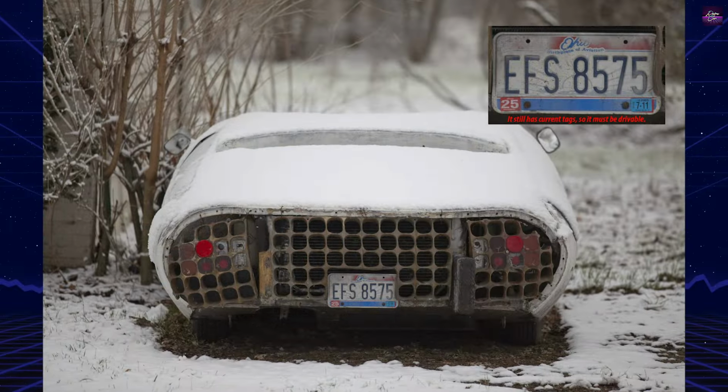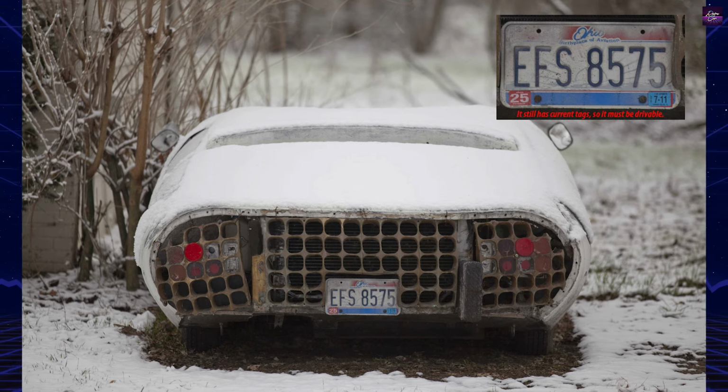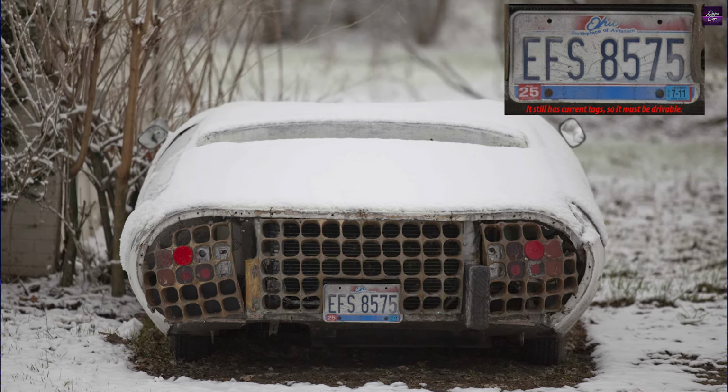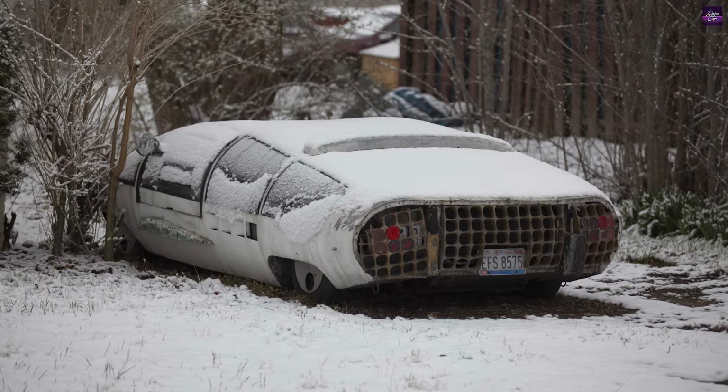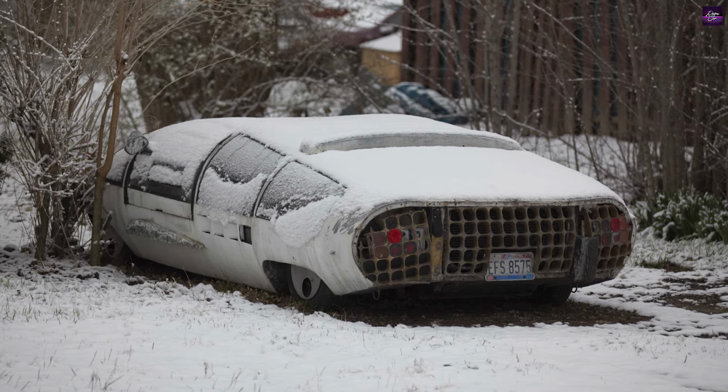The Ben-Dera Ford remains a symbol of DIY ingenuity, eccentric creativity, and the relentless pursuit of a personal vision. Though never commercially successful, it continues to provoke curiosity and smiles wherever it's seen.